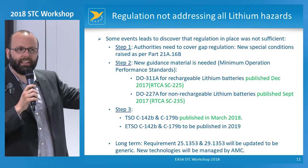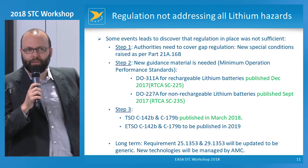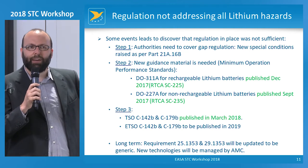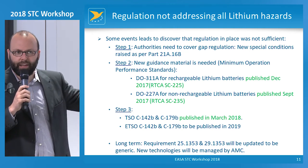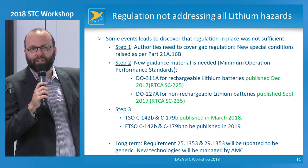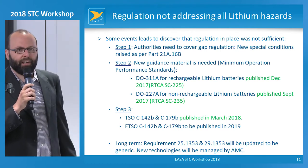I think this concept is not only applicable for 1353. I think it's becoming more and more generic for CS25, so you will see this kind of philosophy in other situations. So, focusing on rechargeable lithium battery.